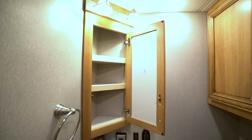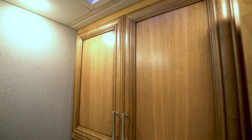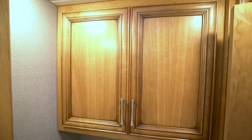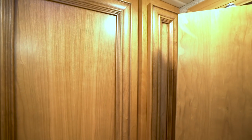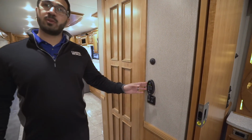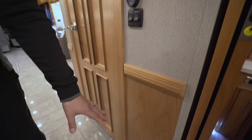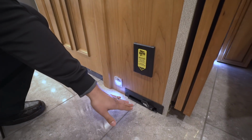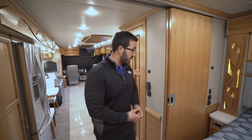While we're looking up top, you can see the fantastic vent right there. And over to the side here, behind these doors are actually your main fuses for the house portion of the coach. And then behind the pivot door, there is actually a linen closet tucked right back there. Right outside the bathroom, you have your fantastic vent fan control for the kitchen. And if we take a look down below, you can see your Dirt Devil central vac here with a toe kick and also a courtesy light, so that way if you have to get up and use the bathroom in the middle of the night, you can see and you're not going to trip on things.